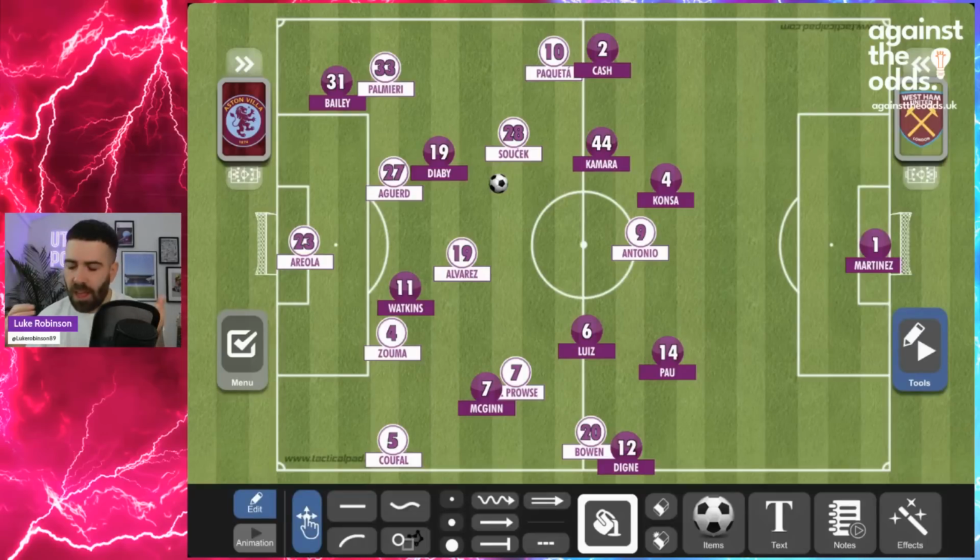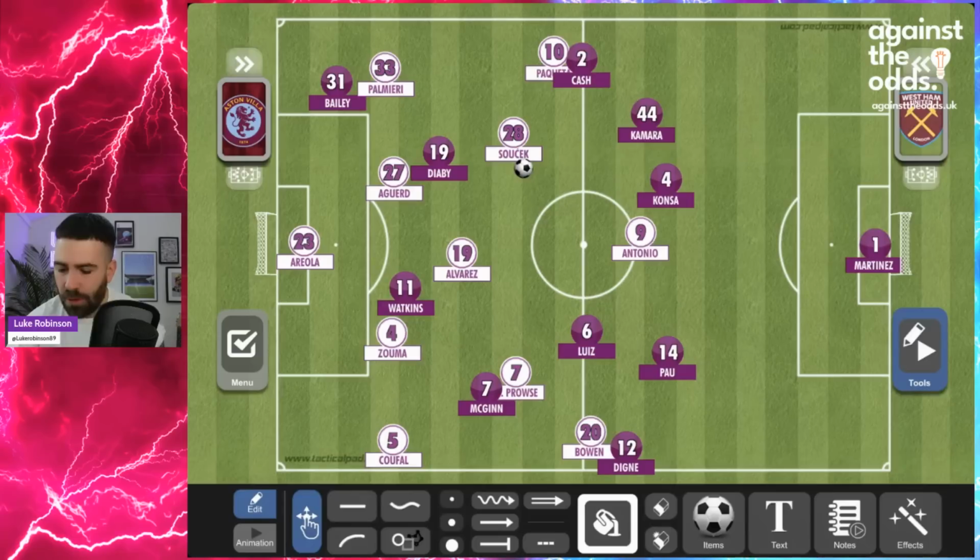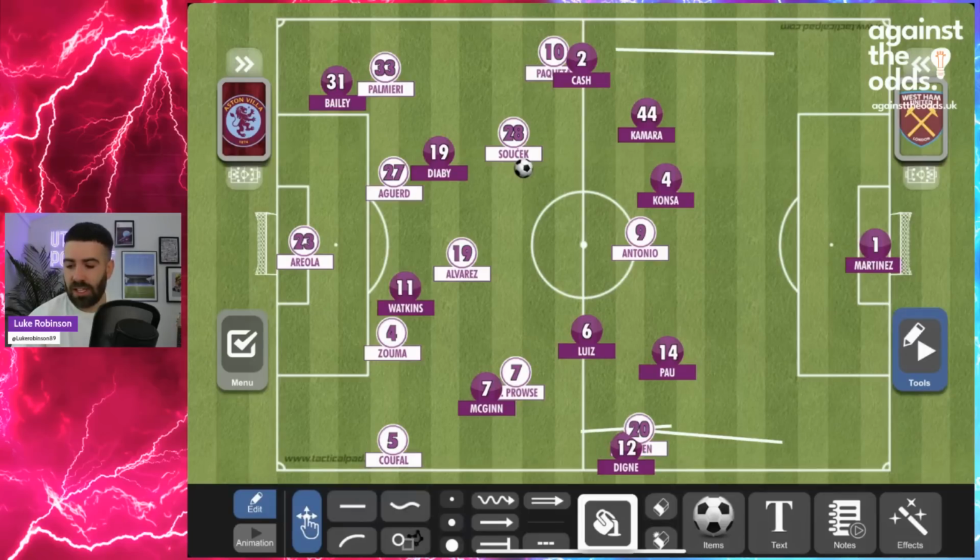But I think for me, it's just really, really important that when this ball goes into Antonio and it gets popped off, we have to be in a good defensive position. We have to be prepared for Paqueta to run down there, for Bowen to run down there, and to advance, and for them not to get in behind us.